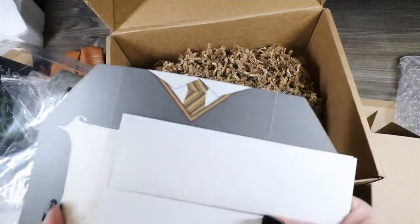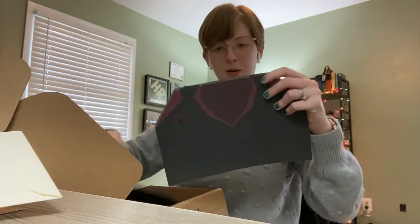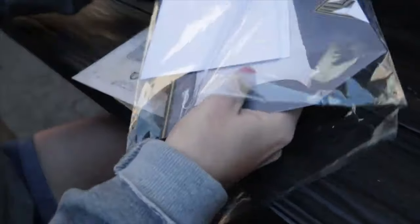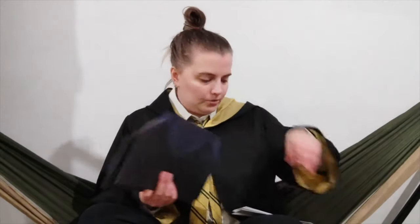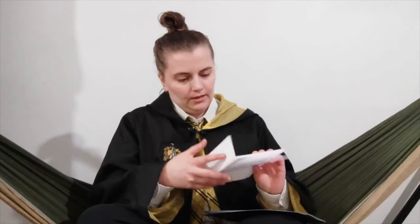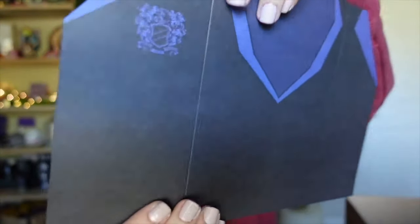Okay, if this is what I think it is, this is really cool. So we have envelopes here. I think these are cards. Oh, okay, there's more colors. Oh, I have one for each house. So it looks like cards and envelopes. Okay, this looks cool. There's every house. And then some envelopes, right? Yes. These are cards or notebook things. There's one for each house color. And they have these little lines where it looks like you fold it in. And maybe that's how you shut it like this.